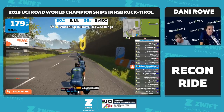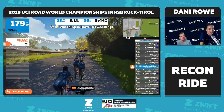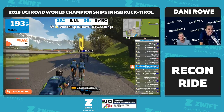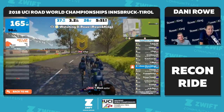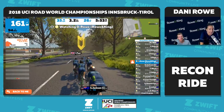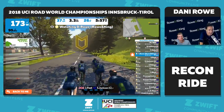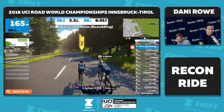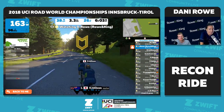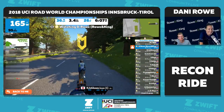Road's still looking pretty wide. Nice scenery, although I'm not sure we'll see much of it when we're racing, especially when we get to this part of the course, because actually we would have already done a 90 kilometre run in to the lap. So for all the races, men's and women's, you do the same 90 kilometre route into Innsbruck, and then we finish with 3 laps of this.